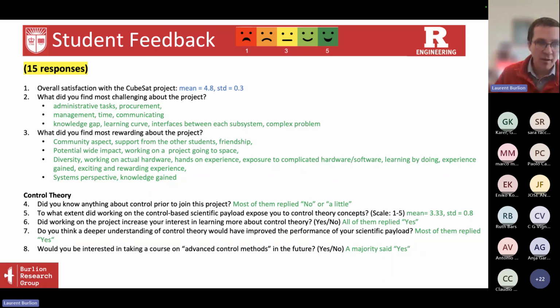So now, maybe for us, the most interesting questions are about control, right? Did you know anything about control prior to starting the project? So most of them replied no, or just a little, right?